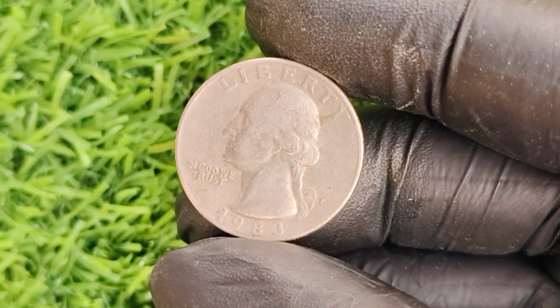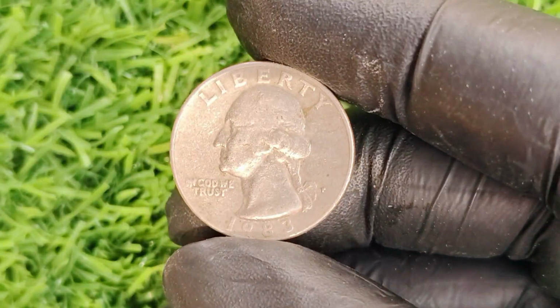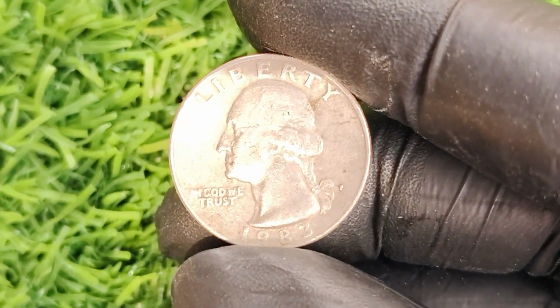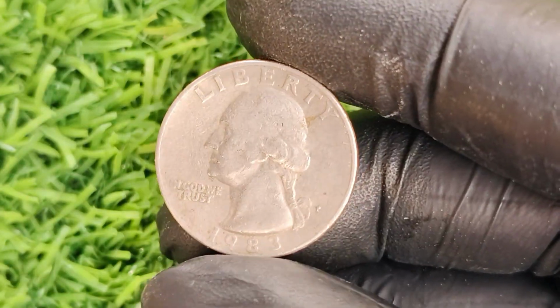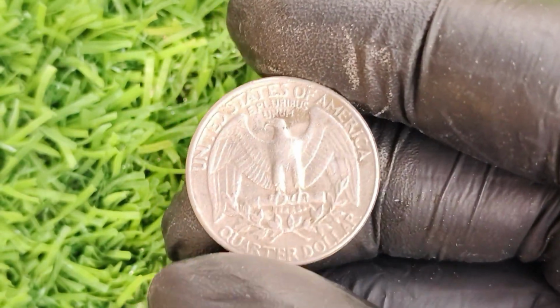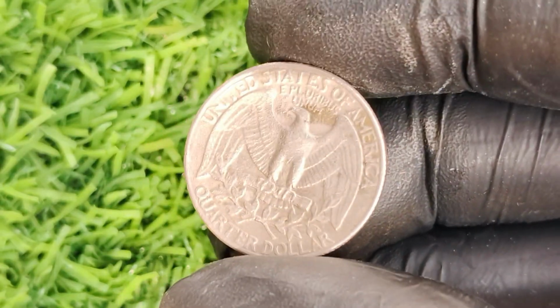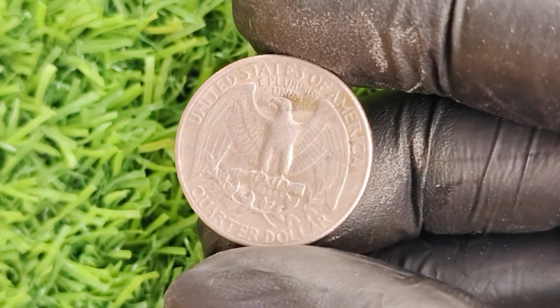Ironically, mint errors can raise a coin's value, but in this case, you want a perfect, standard quarter, just extremely well preserved. Seriously, don't guess. If you think your coin looks good, send it to a professional grading service. It's like taking your quarter to a doctor for a checkup. They'll tell you exactly how healthy it is.